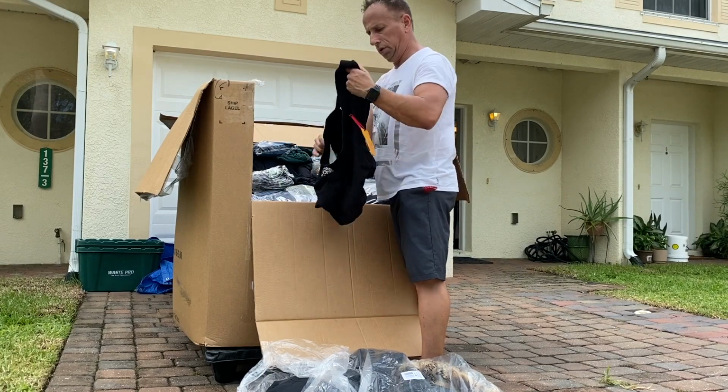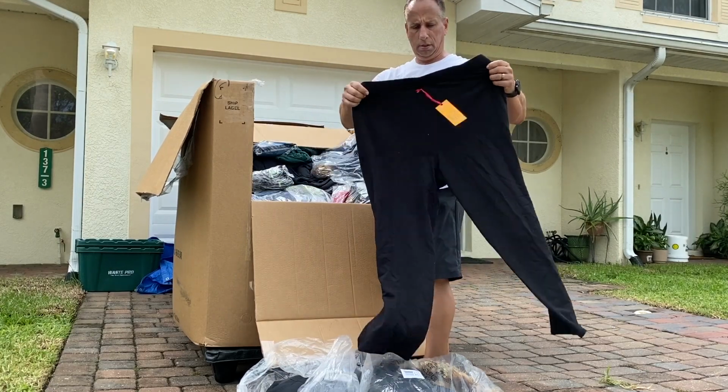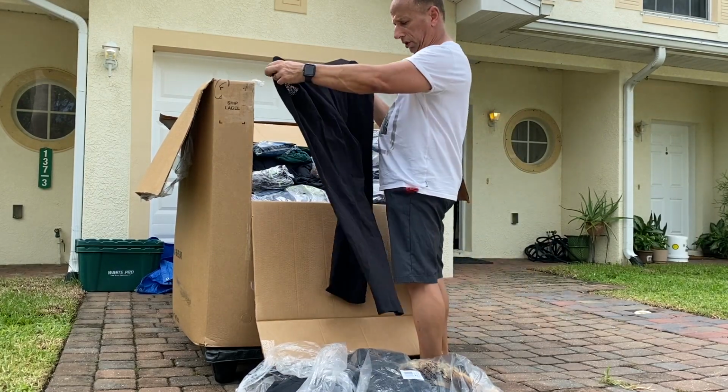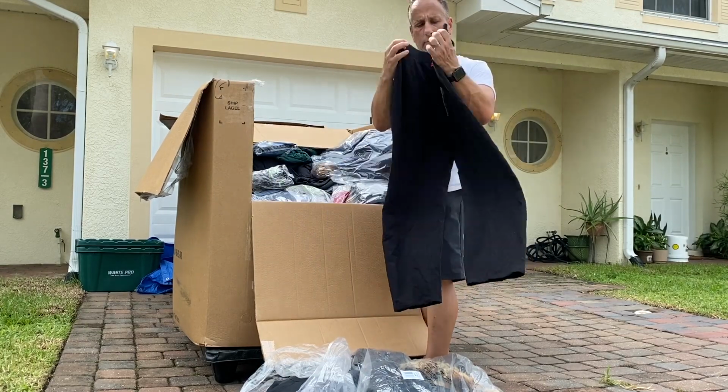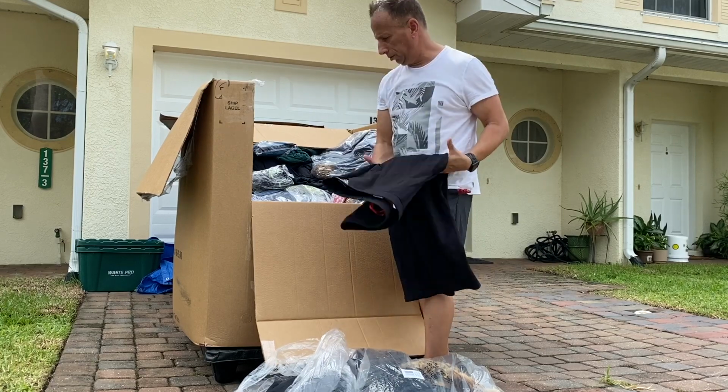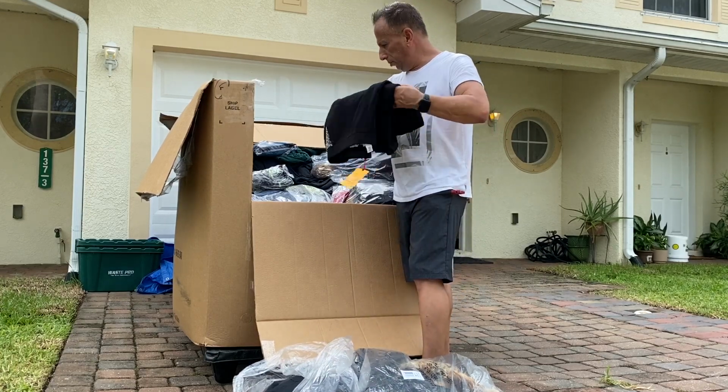This one's with tags. Ruby Road XL with the tags on it. It's just dusty from the cardboard box. No bag for this one.